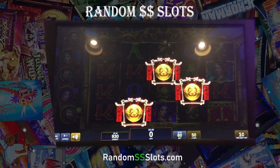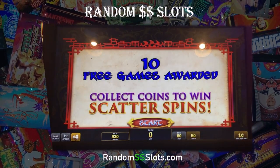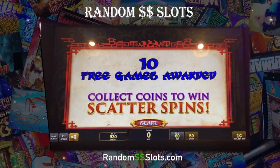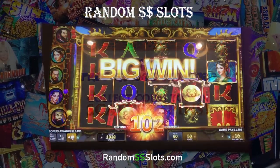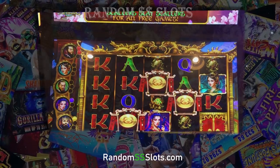So you got to see a little bit how that works, though there didn't seem to be an awful lot of special stuff going on there besides the extra spins. But in the end, I fought my way back from 45 cents to a little over $25.